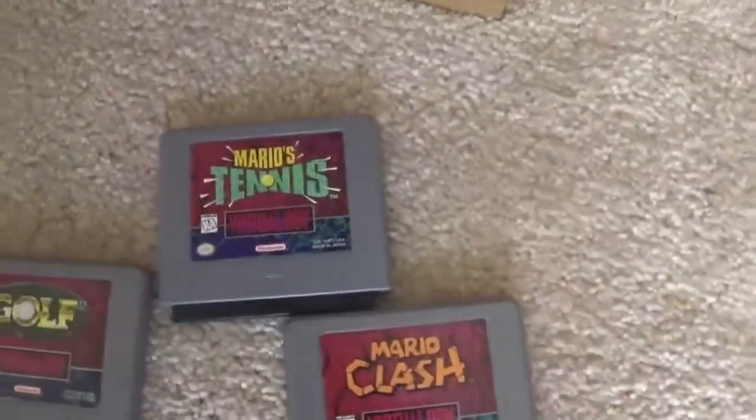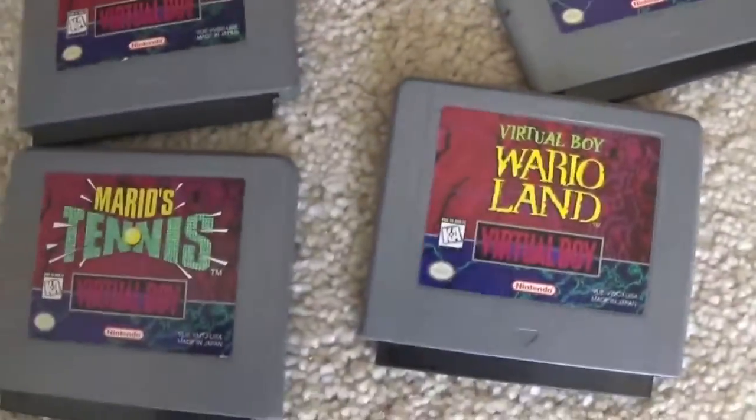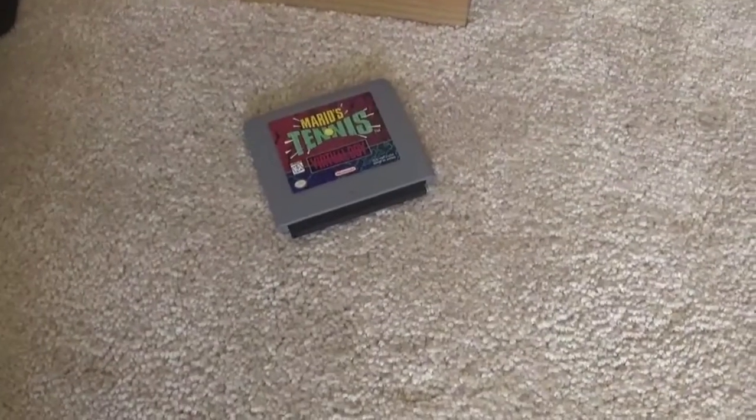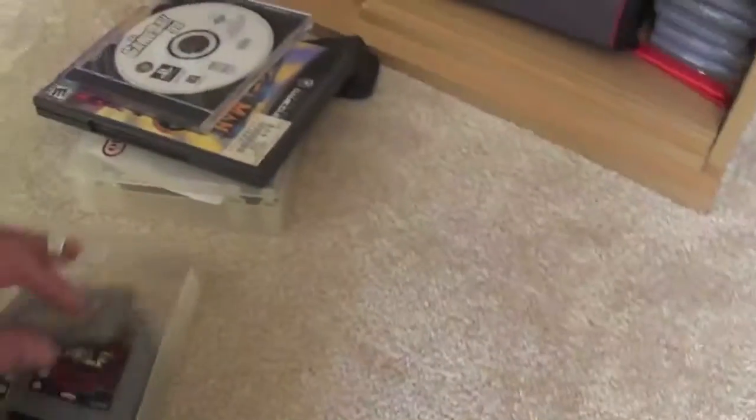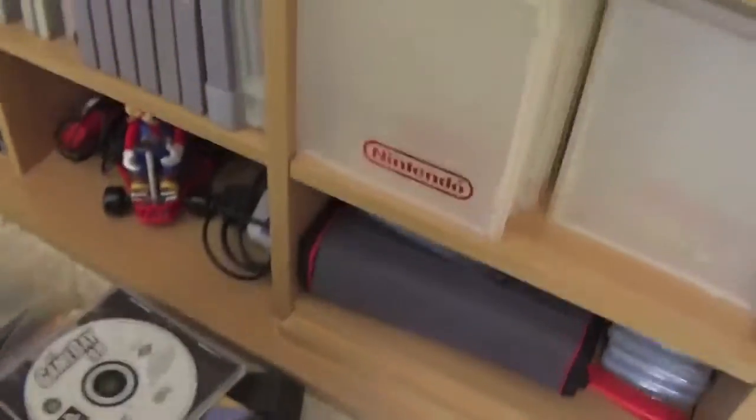Anyway, I have a couple Virtual Boy games, Mario Clash, Tennis, Mario Golf, Wario Land, another tennis, and I have Red Alarm currently being held for me at my local game store. I'm just going to leave this here. I'll put it up later.